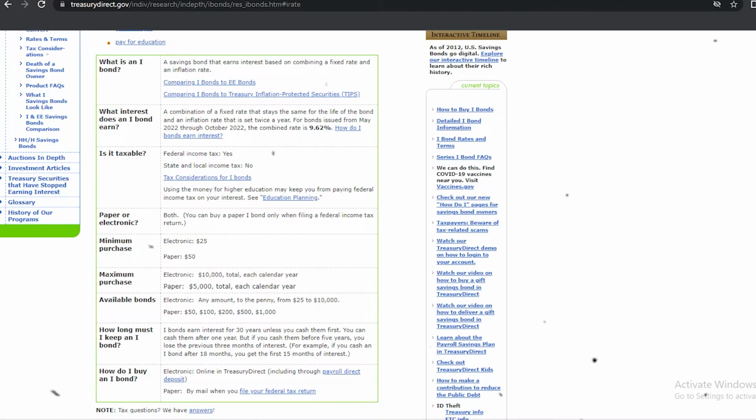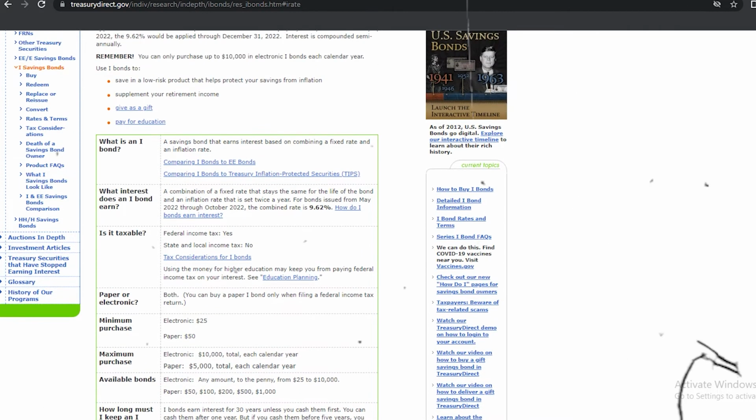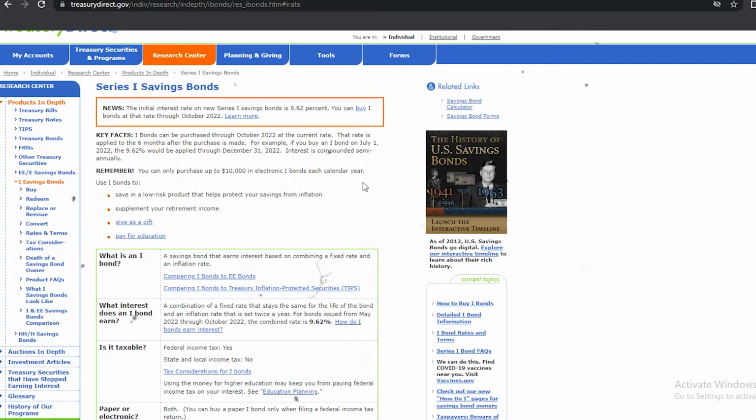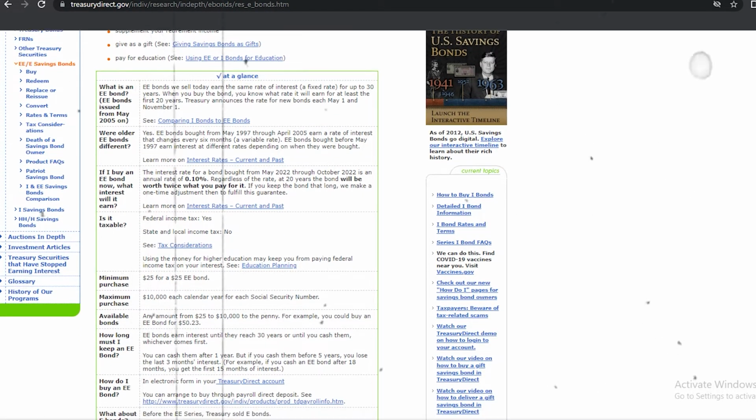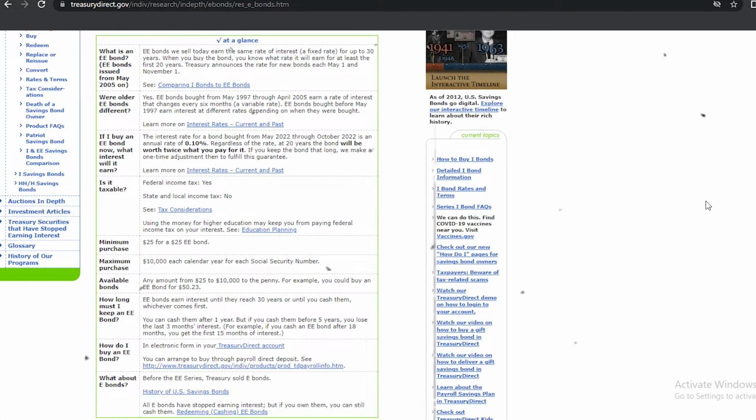The good thing about this website is that it has a breakdown of the similarities and differences between Series I and Series EE bonds for those who are interested. EE bonds are not inflation adjusted and currently pay 0.10% as of November 20th, 2021. Once you've made your selection, click Submit at the bottom and make sure to select Series I unless you want to forfeit 7.02% in interest.